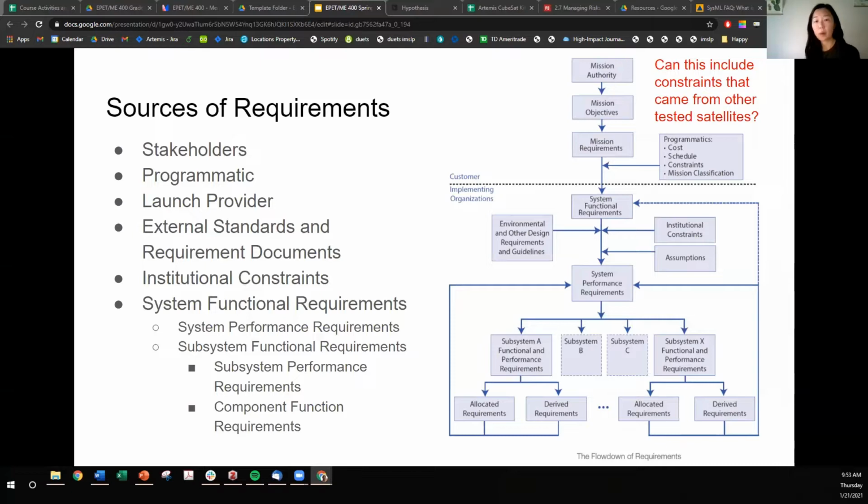So we are a low priority and high risk project, which allows us to take on more risk than other high priority missions. Some constraints for programmatic could be the customer's payload. Say we were tasked by the Los Alamos National Lab to fly a certain payload that they are interested to see fly in a certain orbit to observe a certain phenomenon. We would have to design around that specific payload and work with those specific scientists.